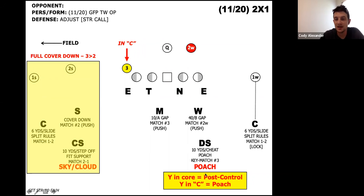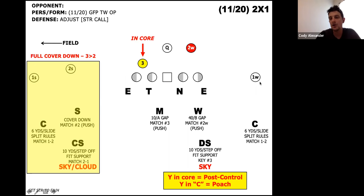Okay, so if he's out of the core, okay, we need to poach and lock this. But understand, you're going to get post control if that guy stays in and blocks. If he goes vertical, well, someone's got to take him anyway. This guy's just going to have to eat it up. The boundary corner signed up for that. I tell my kids all the time, you want to be the boundary corner on our football team, then you're going to live on an island. And that's that you signed up for that. You're the dog. You're the best player that we've got, and that's why you're in the boundary. Here, we're going to be able to support it.